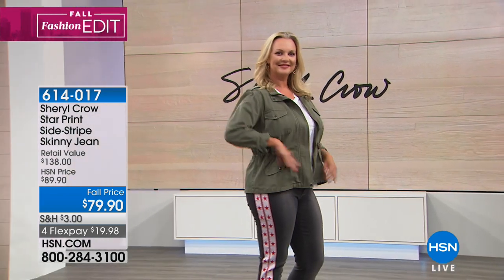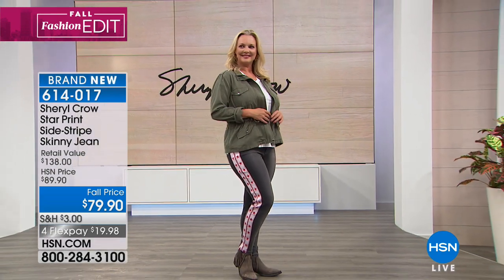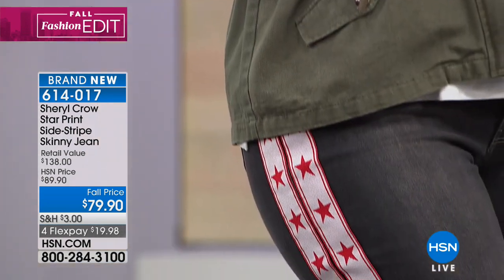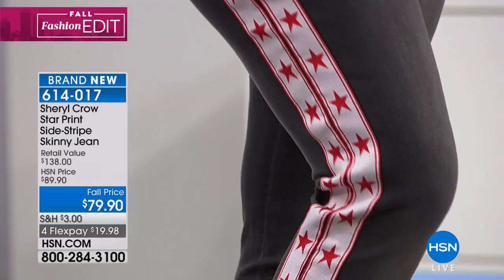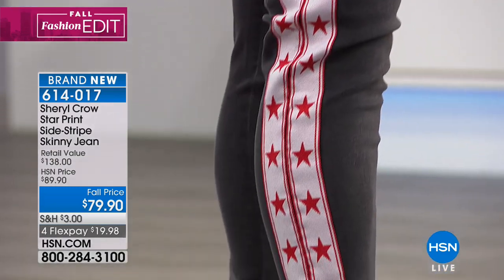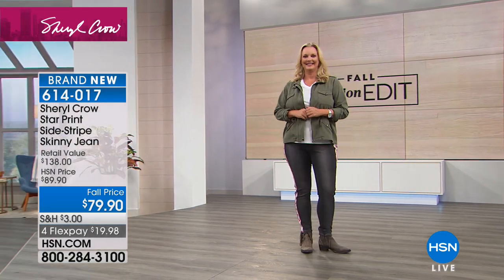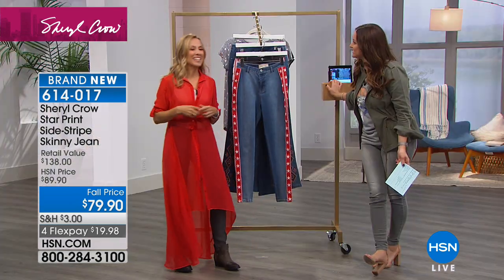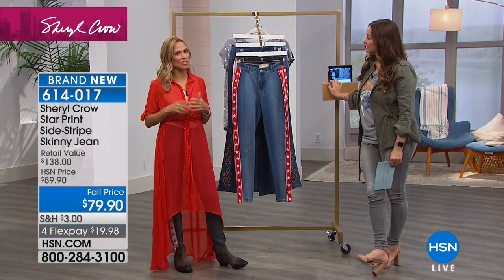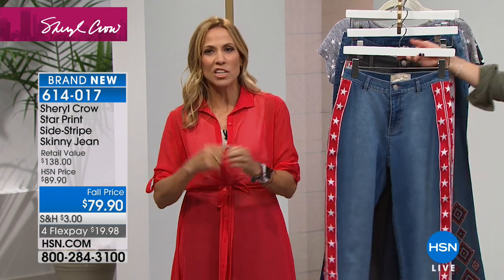All right, moving on. Let's talk about your star print side stripe skinny jean. These are brand new. You bring us so many fabulous pieces. We love your jackets. We love your dresses. We love everything that you do. But I think so many of us are like, what jean did Sheryl bring? Because they're always so fun. I don't care what you're wearing on top or what your hair looks like, if your jeans are cool, right? I know, and it's been that way forever. I kind of joke about it, but I'm such a jean freak, and I want my jeans to feel good. I want them to look cool. I want them to be interesting and edgy, and I don't want to pay $300 for them. That's my deal.